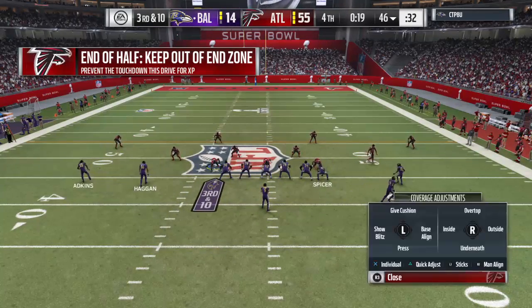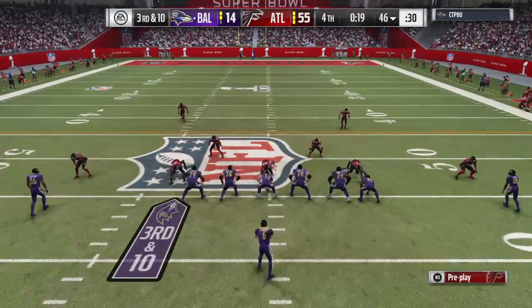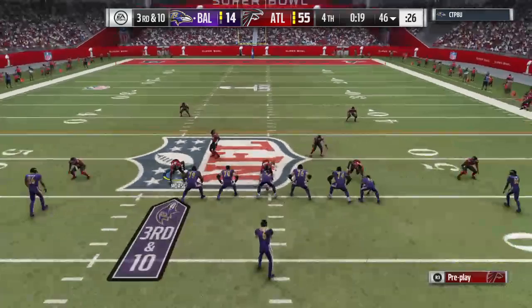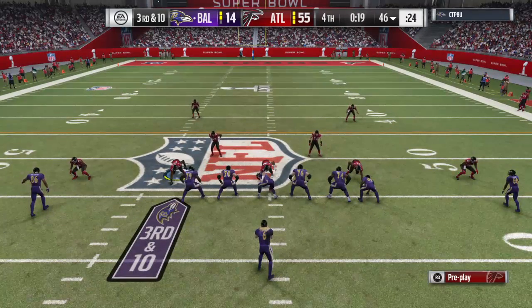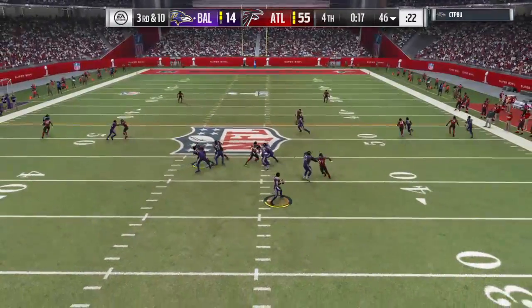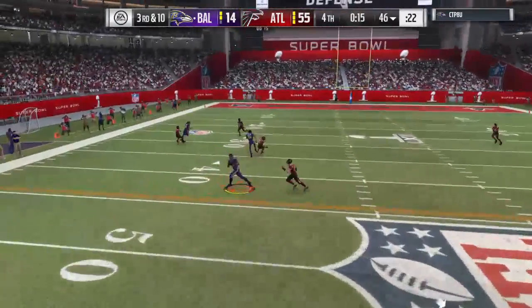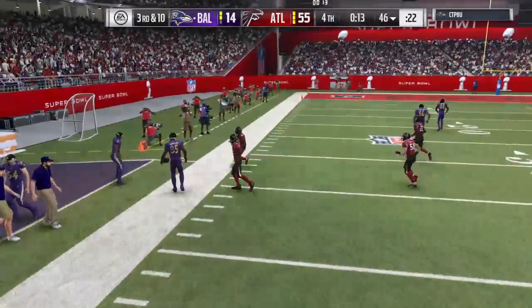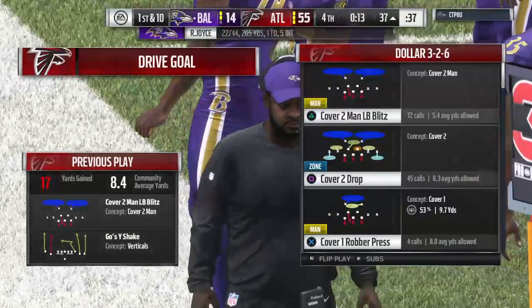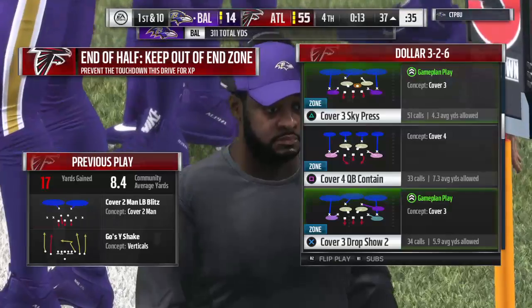They come out 5 wide, 3 of them to the right side. Here we go now. Again, he'll drop to throw. Oh, he's got a man wide open, complete. 17 yards on the pickup there. The drive will continue. It's a first down.